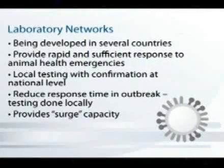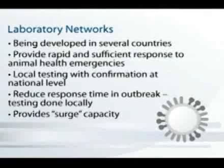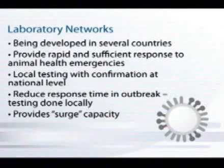Now, in many countries, the development of laboratory networks has really been beneficial, and this has come about pretty much since 2002. The idea of having these networks is to provide a very rapid and sufficient response to animal health emergencies, and this would include foreign diseases or high-path AI. The idea is that you can have results coming out at the local level, but always have oversight from either a reference or a national lab to make sure that there is consistency within this testing and reporting. The idea of the networks is to reduce the response time, to make sure that when we find an infection, we can respond to it and eliminate it quickly so that it doesn't have time to spread. And this provides a tremendous amount of surge capacity.